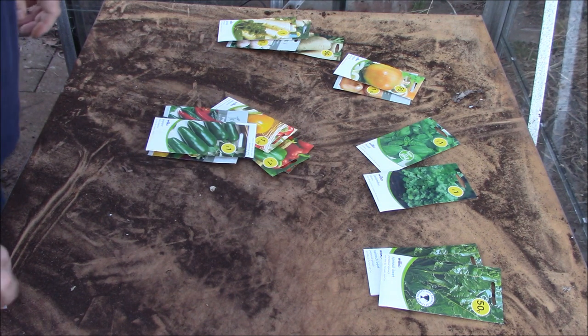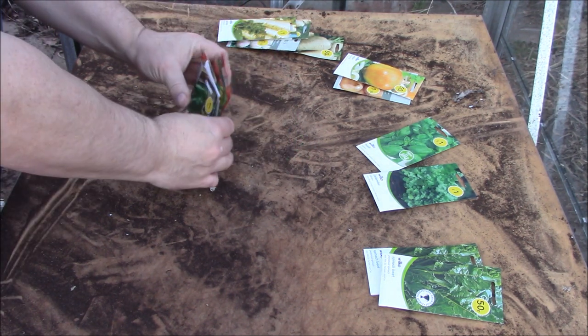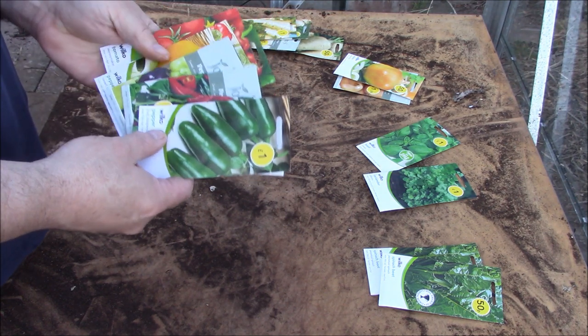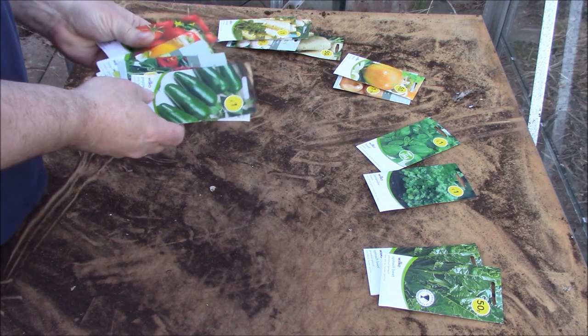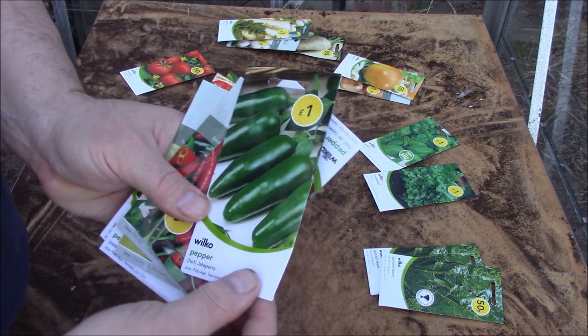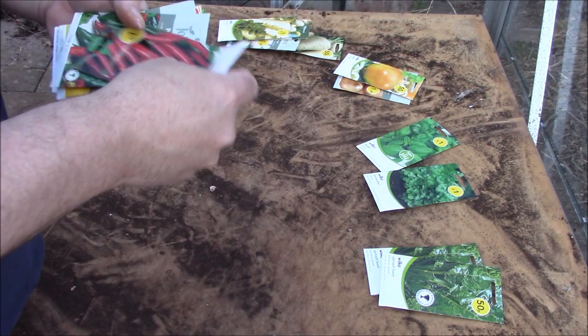Okay then, so carrying on with the seeds, I've made a couple of purchases this morning on the various seeds that I was missing. So to start off with, these are the peppers. Now obviously I'll be growing these in the smaller greenhouse. And basically what I've got is some more jalapenos. Don't know if you can see that. So they're from Wilco's own for £1, so you can't really go wrong with those.